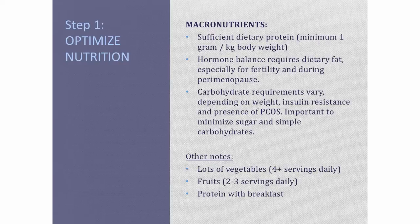Where about the second point there, about hormone balance requires dietary fat? What about postmenopausal? Yeah, so postmenopausal, I find that we can cut down on the level of fat compared to through the 40s and the premenopause time. Premenopause, I find that women often crave and need a lot more saturated fat, like animal fats, so like butter and more oily meats and things like that.